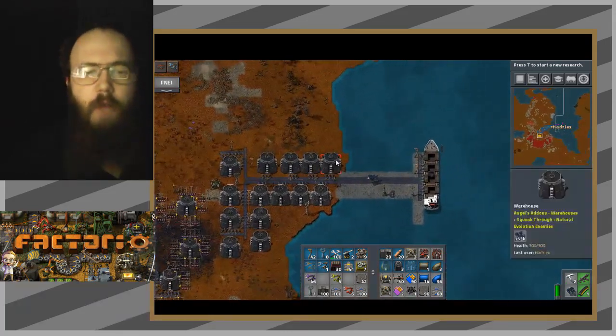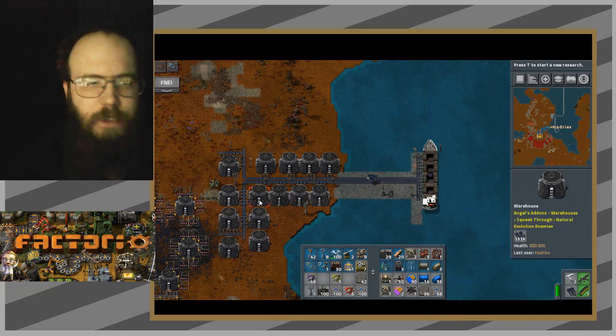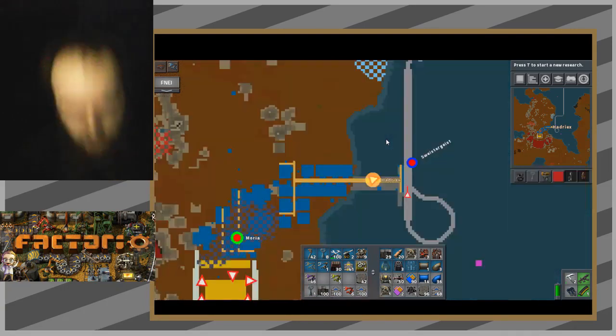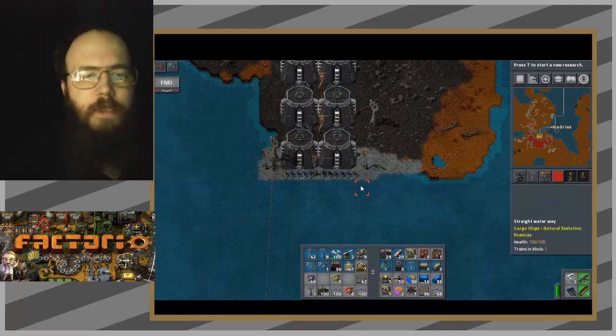So the biggest problem is actually one of transportation. No surprise, it's logistics that's the difficulty. This thing can carry about 1.5 warehouses, maybe a little less. It can carry a lot. And it goes up this path and deposits them up here.